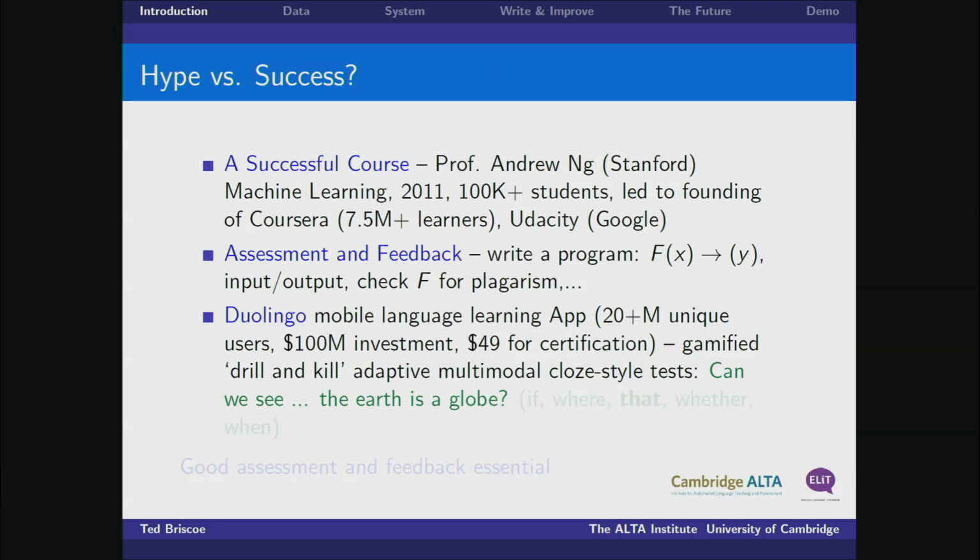Why did this one work, while some of the others don't seem to have had much impact at all? I think the basic thing about teaching people something like machine learning or computer science in a MOOC context is you can give people very effective feedback exactly on what they're meant to be learning. So essentially how these MOOCs work is you have to write a program that takes an input and produces an output, and the system knows what the output should look like.